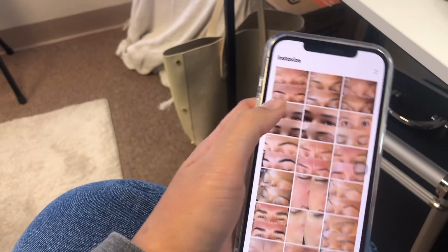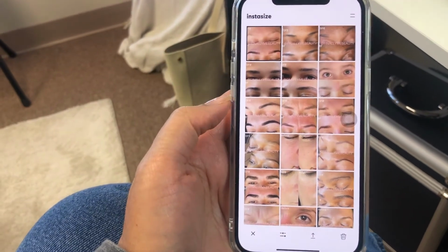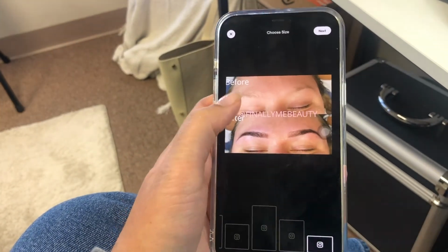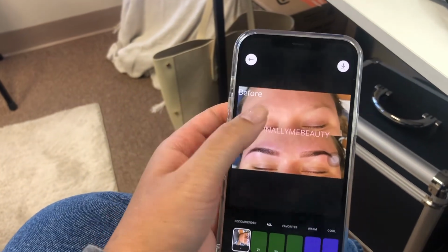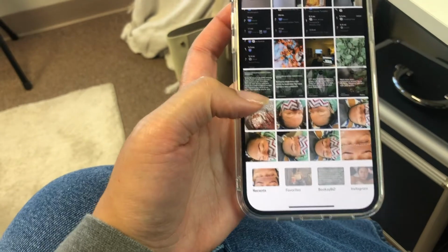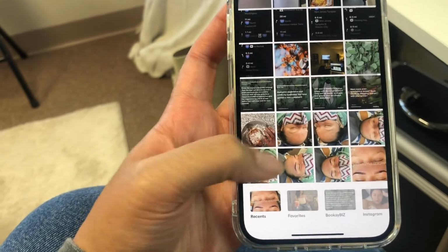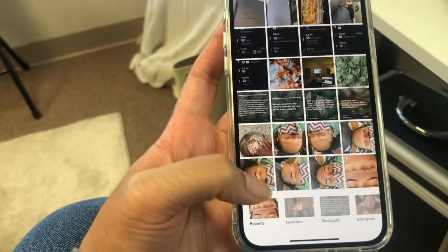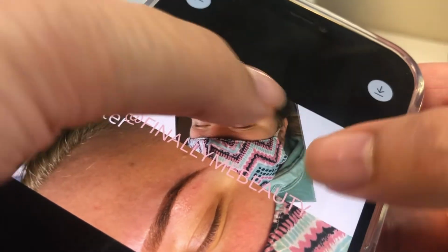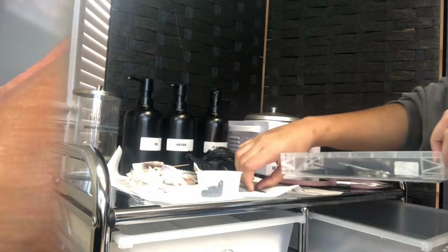And then, so you see here, now I just go into the same picture. I kind of found this hack out a little later, because I don't need all these pictures saved anymore, because I can just go to the same one, edit it, next, and then double tap that, and then I can do the next picture. So I just pick my favorite brow, just gonna be that one, and then I just turn this, and there we go. That's the before and after picture. So I'll just save that.